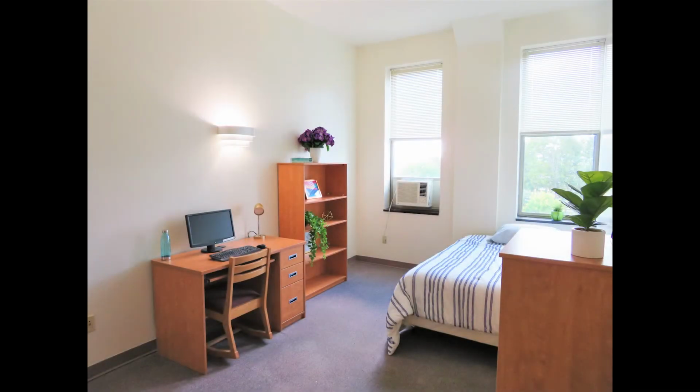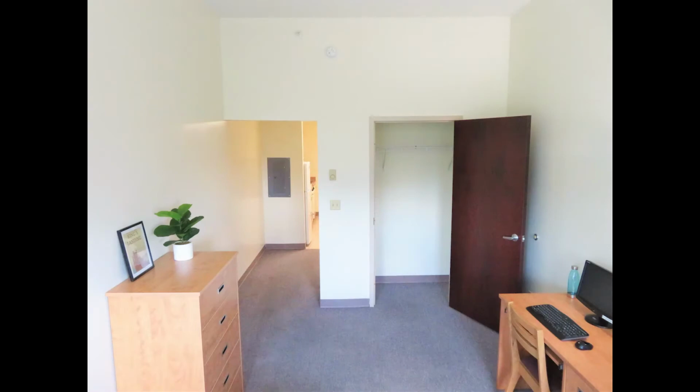Rent here in Cityview includes heat, hot water, trash and recycling. You'll be responsible for the electricity. High-speed internet is available upon request.